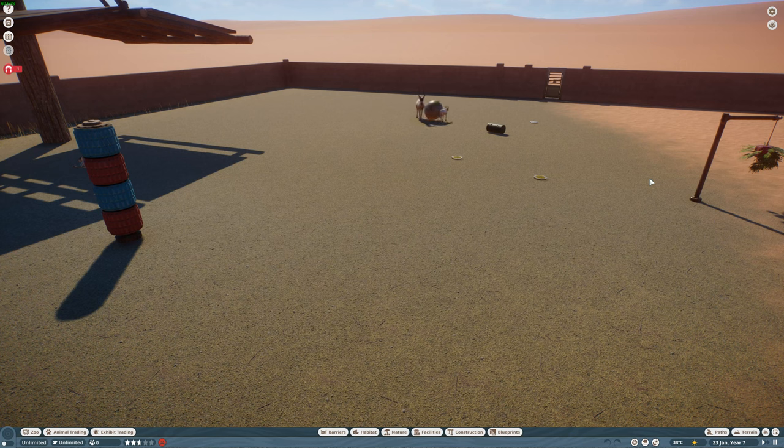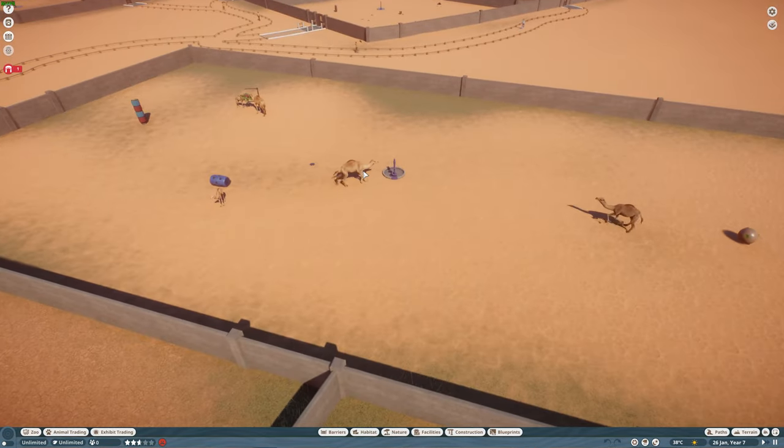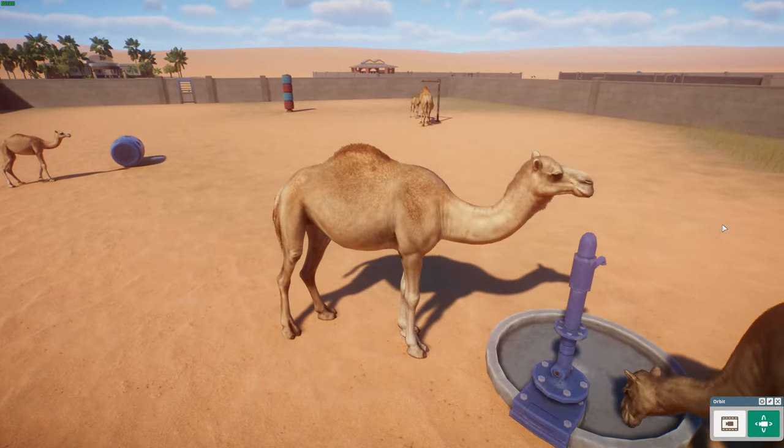So, last but not least for our part today, we have got the Dromedary Camel. So, let's have a look at these wonderful guys over here. Really, really wonderful mod. Nice to finally see the Dromedary in Planet Zoo.